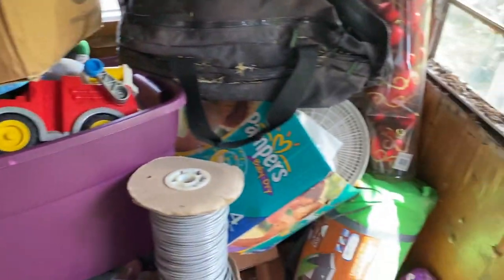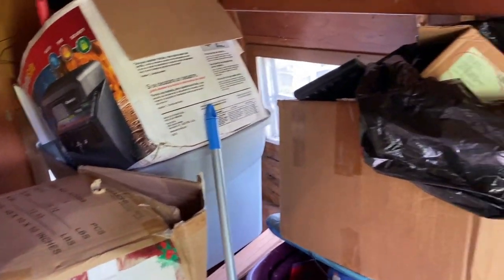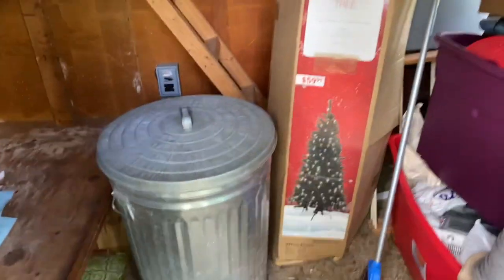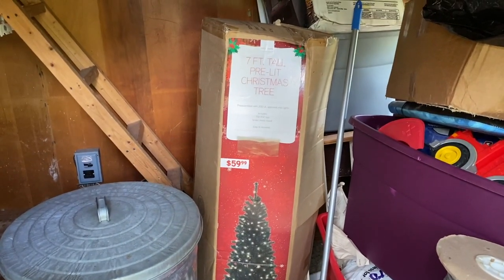Most of this stuff here is all going to get donated to the Boys and Girls Club. That's why I haven't taken it out for trash. Most of this stuff has been here for 5 years. I haven't used it, and we haven't needed it. So it's going to get donated. We might use the Christmas tree though, I'm not sure.